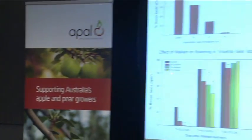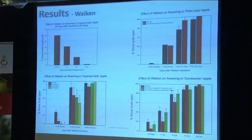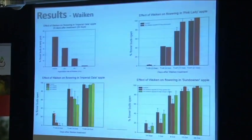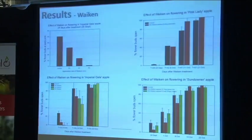Okay, looking at Waken, if we look at concentration of Waken, here's our control. The higher the concentration, the later the flowering becomes. And this graph actually shows that we get compression of the flowering period. So here again, we've got our 3 different concentrations of Waken. So we've got quite an extended flowering period in our controls and much shorter flowering period in our Waken treated.